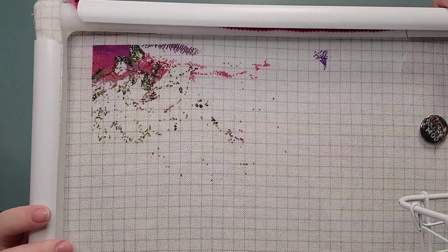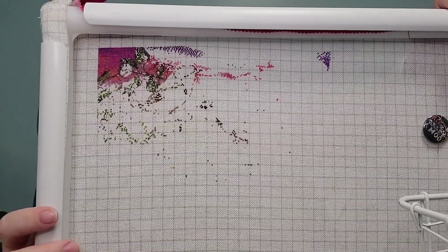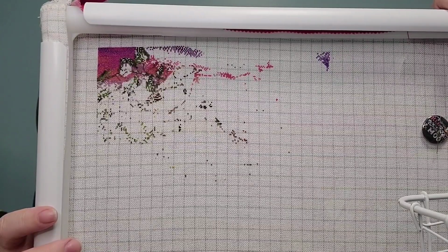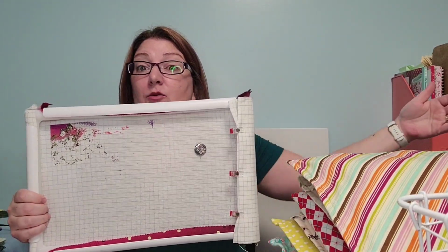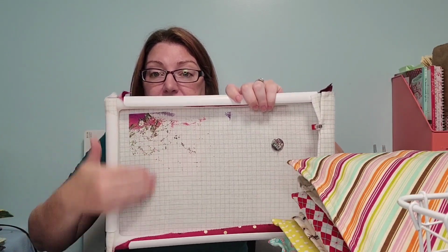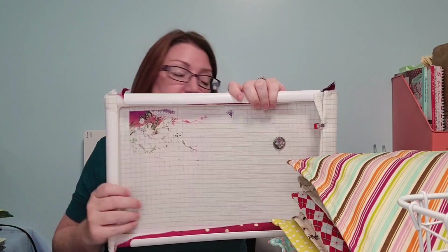There's a lot of confetti in this thing because I got the max color. So Birds and Blooms is on 28 count easy grid. And it's going to be long. So that's why I put this one in a Q-snap and not a scroll rod, because I would need a really long scroll rod, and this is as big as it'll be, like height-wise. So, all right, so Birds and Blooms.